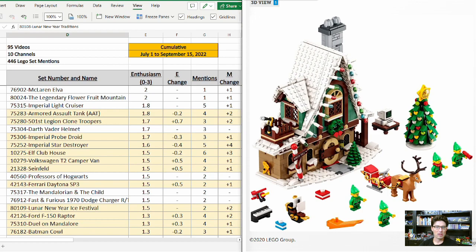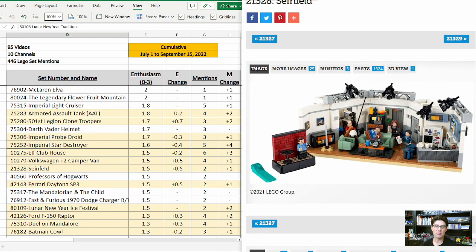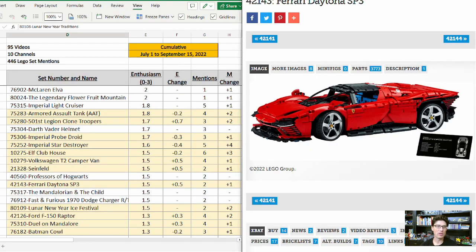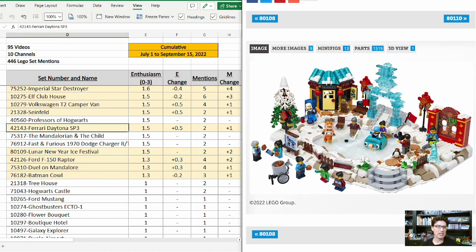The Elf Clubhouse, 6 total mentions, 1.5. T2 Camper Van, 4 total mentions, 1.5. Seinfeld got its 2nd mention, 1.5. The Ferrari Daytona SP3. This set could do well. I want to see how the first two supersized Technic Lego cars do first, but this one to me is the best of the three so far. 80109 Lunar New Year Ice Festival, 2 mentions, 1.5.